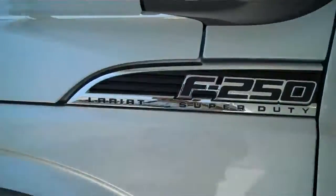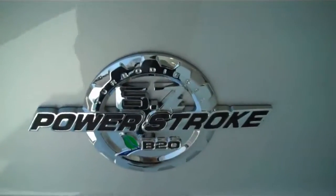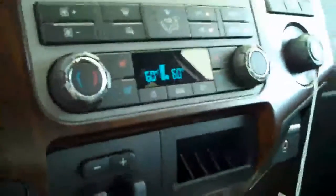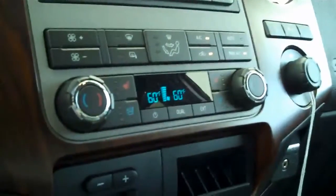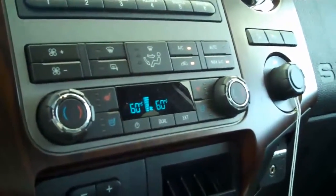This is also a Lariat edition. It does have the 6.7 liter Power Stroke diesel. It does have running boards. Does have the black leather interior, dual power seats. Does have dual heated seats, dual air conditioned seats, dual climate control. Does have Sync technology for all of your wireless Bluetooth features, including your cell phone.